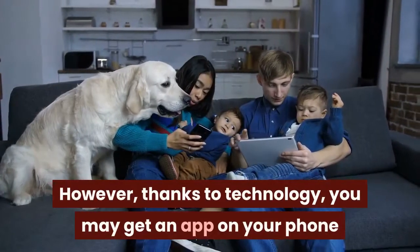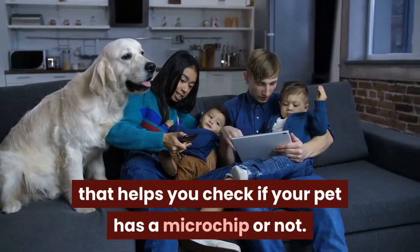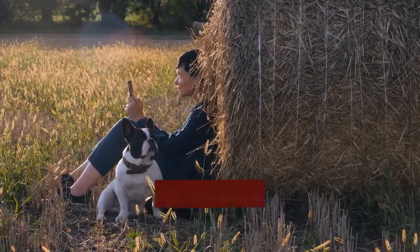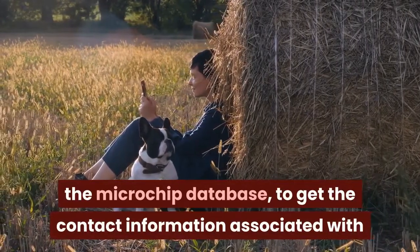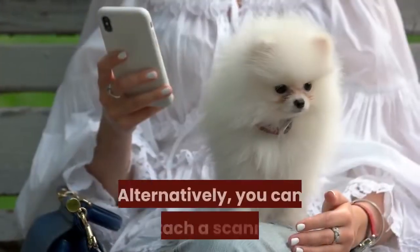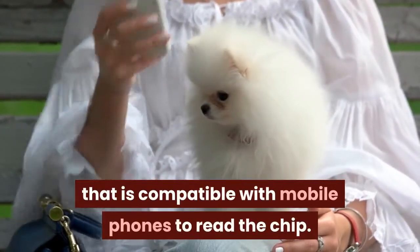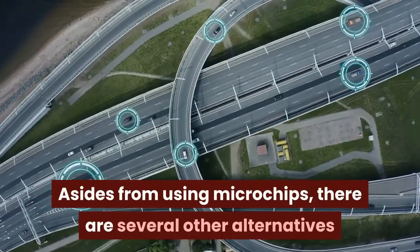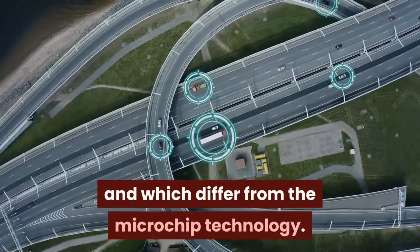However, thanks to technology, you may get an app on your phone that helps you check if your pet has a microchip or not. Even so, you'll still have to check with the registry, the microchip database, to get the contact information associated with that same microchip, such as the identification number. Alternatively, you can attach a scanner that is compatible with mobile phones to read the chip. Aside from using microchips, there are several other alternatives that you can use to track a lost dog and which differ from the microchip technology.